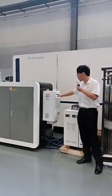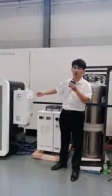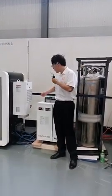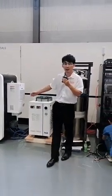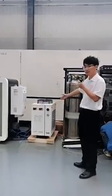The brand of this part is Tongfei. Tongfei is one of the most famous air conditioner brands in China. And you can also see the temperature. The temperature here is 22 degrees. And you can also see this part.